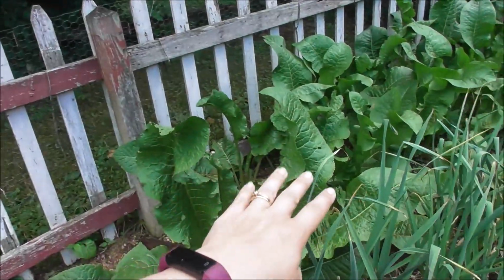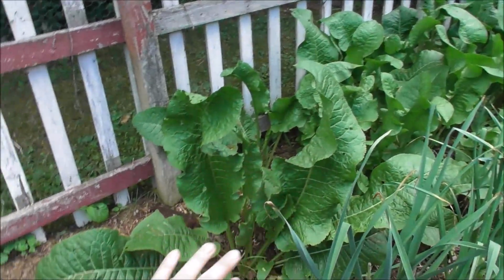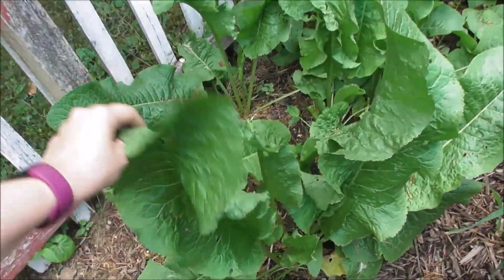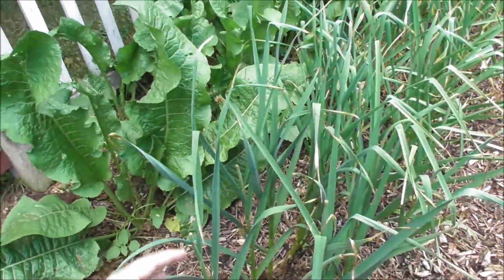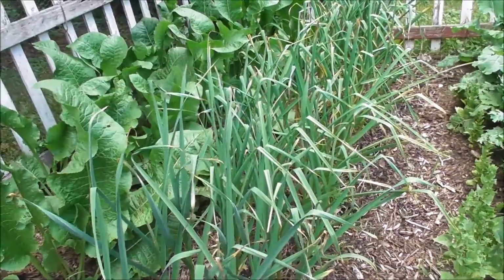On the other side of the garden here, this is that horseradish that we harvested earlier this year. The manure, fabulous, fabulous. Look how it's grown. I mean, these are huge horseradish leaves. I'm so happy with it. And then our garlic here is just starting to come to the end. Probably another couple weeks and we'll be harvesting that.